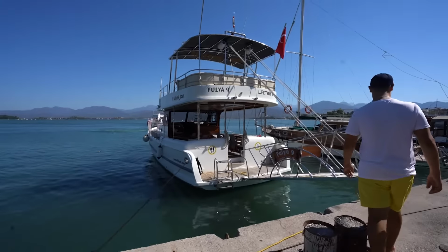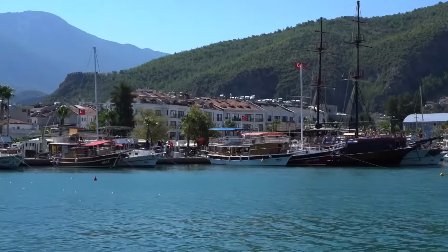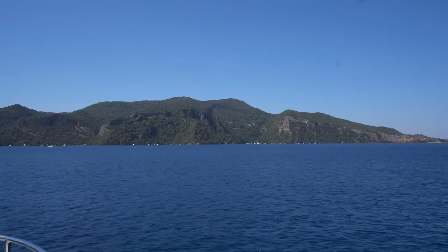Number two is going on a boat tour, and if there's a big group of you, I highly recommend booking a private yacht. And I know this sounds a little bit bougie, but it was literally £15 per person. There was 10 of us at the time and lunch was included and you just pay a little bit extra for your drinks.